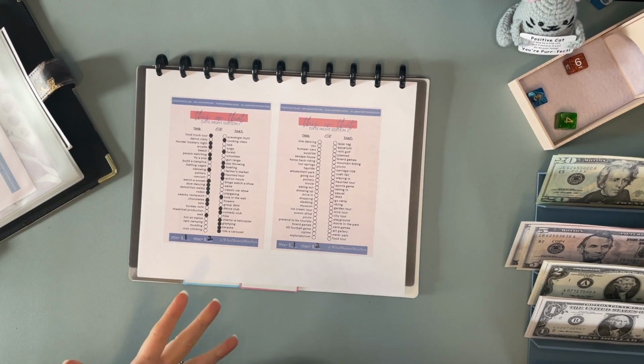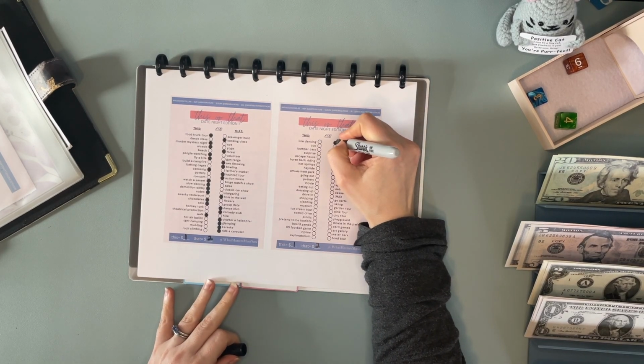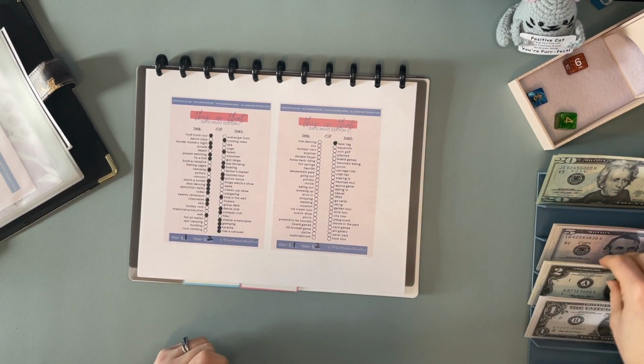I used to enjoy line dancing as a kid, and I could see DJ enjoying line dancing, but I think we would both probably rather go towards laser tag. So $2.